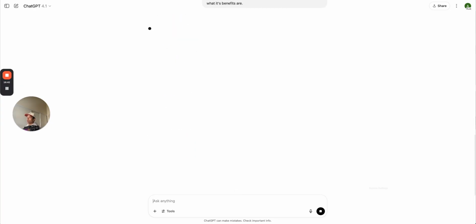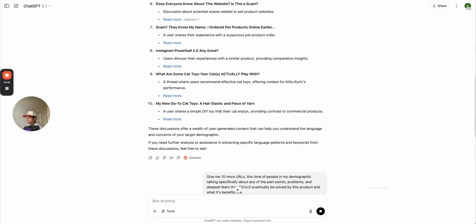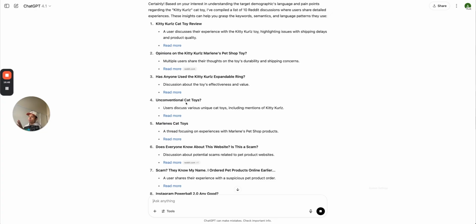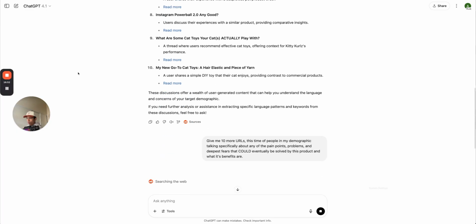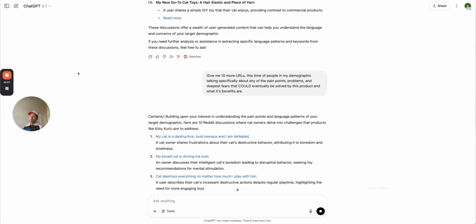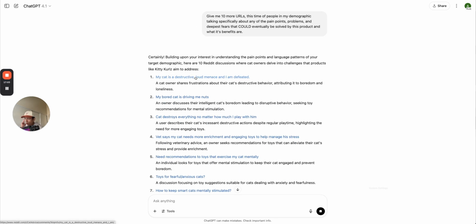So if you have a really validated product, meaning one that's been on the shelves and people are playing with, then more often than not you're going to get URLs of actual people discussing the product, but that's not what we want all the time. We actually want to know what are the specific pain points that people could be suffering from, regardless of the product. So here's a good example. My cat is a destructive, loud menace, and I am defeated. I can attest to that, by the way.